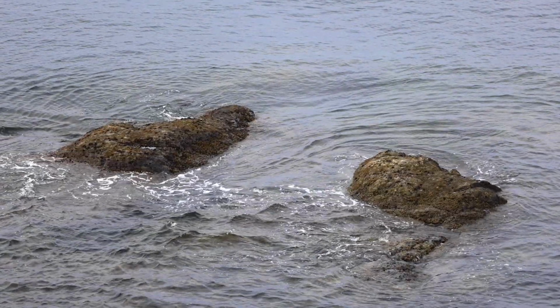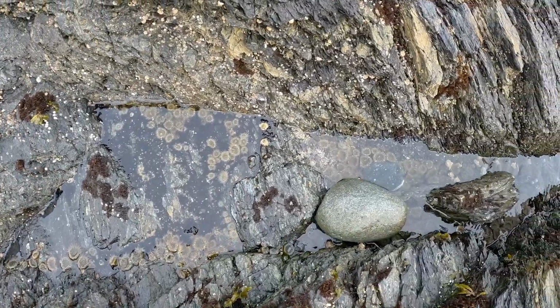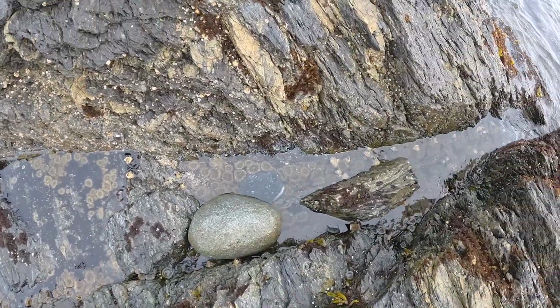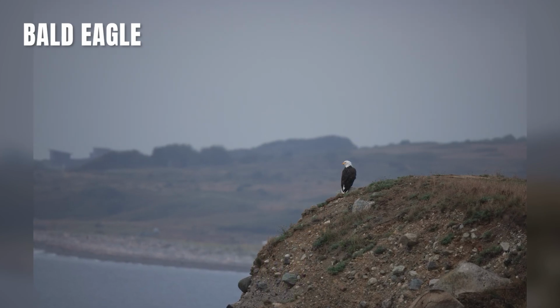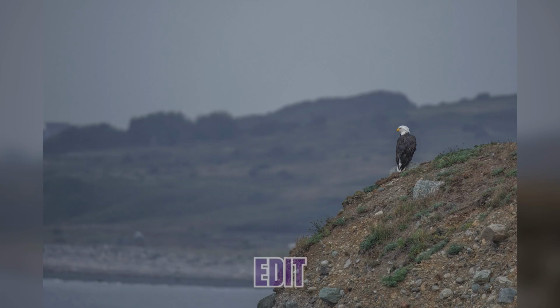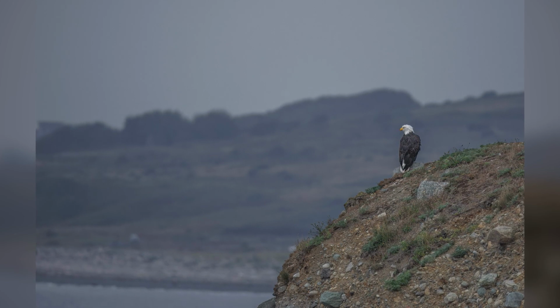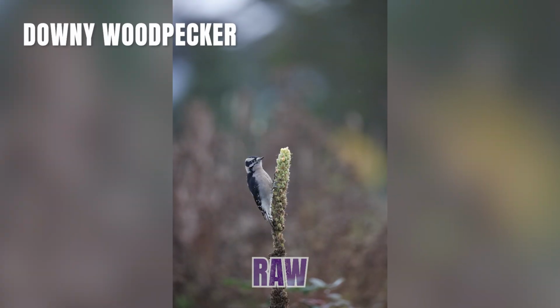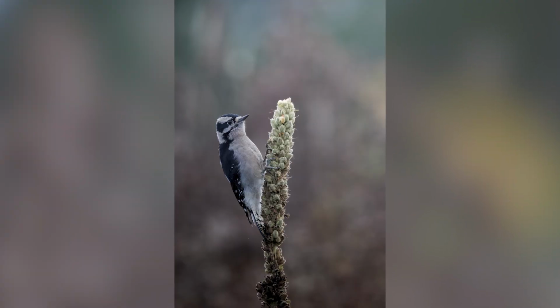And we had a brief visitor. It was a bald eagle, and I got this cool shot of it landing on the cliffside with the island in the background, and I think it just looked pretty cool to me. And then on our way back, we had a fun encounter with a downy woodpecker.